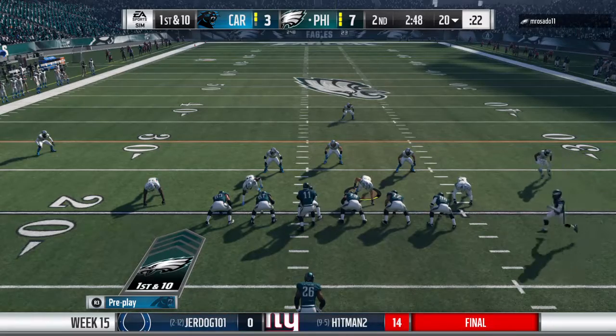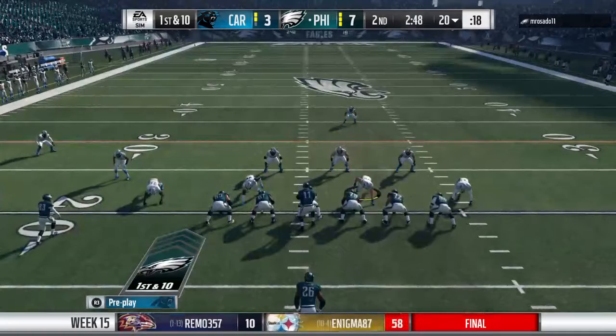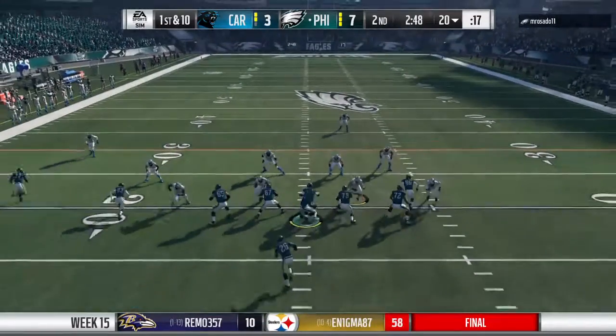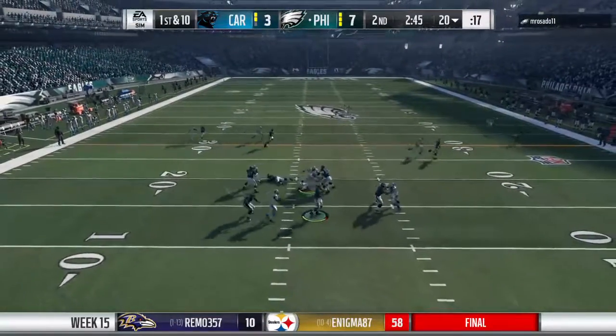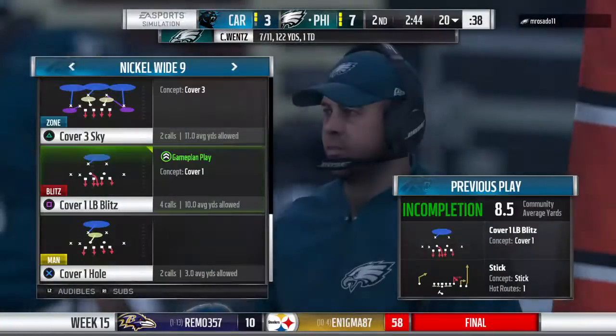And the slot man goes in motion left. So after the INT, here's Wentz. And he takes a shot on the release as this will be incomplete.